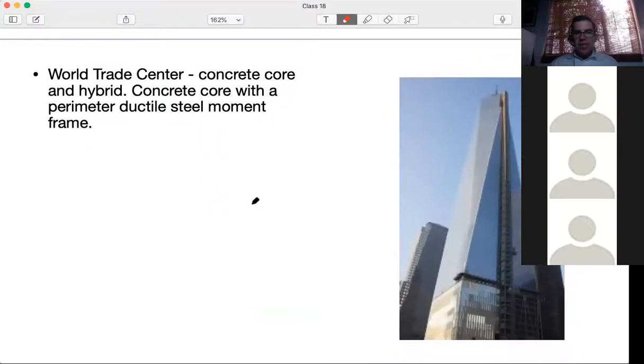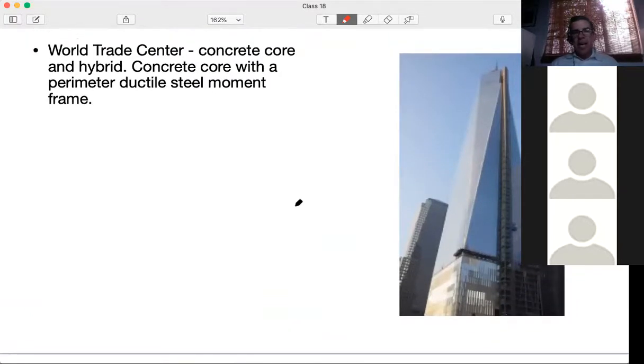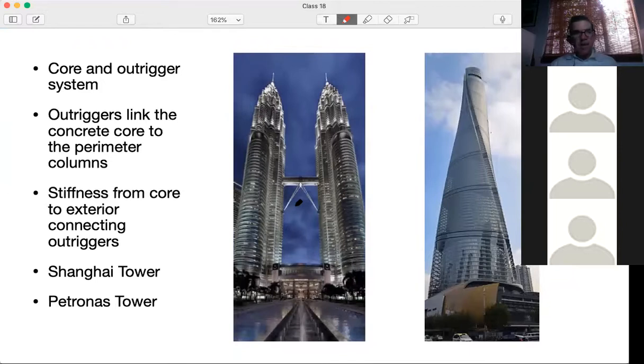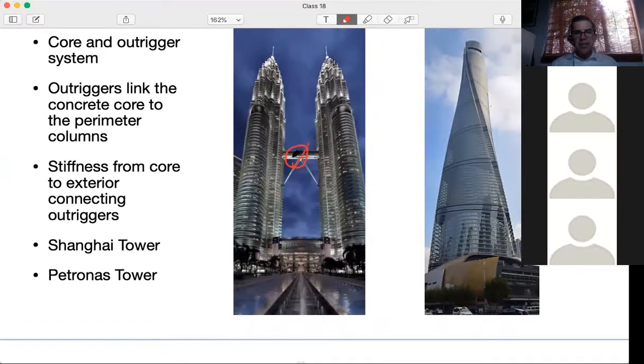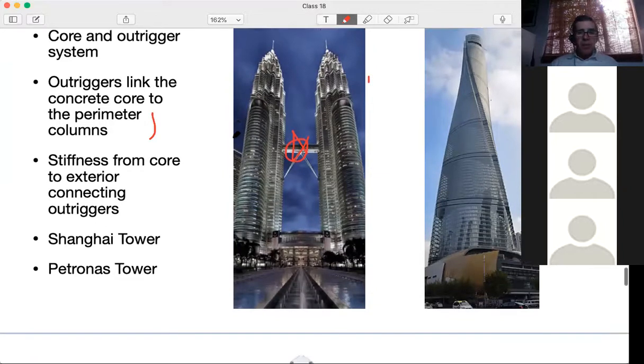So there's the New World Trade Center. It's a hybrid system, a concrete core with a perimeter steel moment frame. So that's a look at a hybrid system. And then here are some, obviously you can't see them, but the core and outrigger system. The Petronas Towers are the ones in Kuala Lumpur. This is not the outrigger right there, that just connects the two. The outrigger is inside. They've got a concrete core inside extending all the way up, and then the outrigging to the external perimeter columns of the building. If I remember right, that was in Mission Impossible, I think.